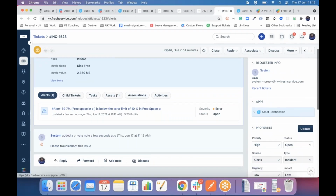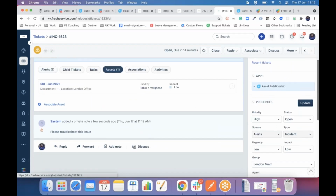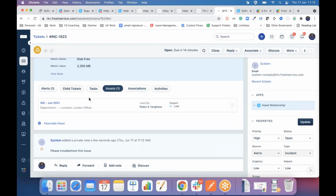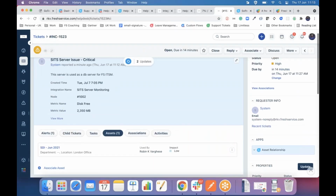Amazing. So you can see all this information pertaining to the alert is right here. We also have the asset from the asset database automatically associated to this ticket. Now, what I'm going to do is I'm going to just increase the severity of the alert one notch higher. Instead of error, I'll just say critical and hit send again. You'll notice that the ticket automatically gets updated. We are not creating a new ticket for a new alert. Instead, we are updating the same ticket itself.